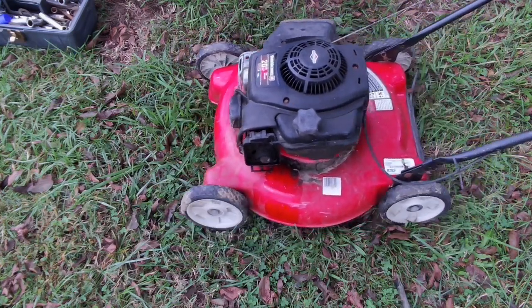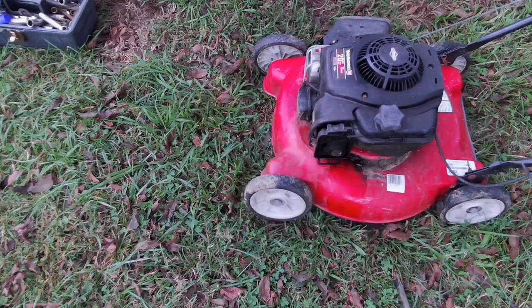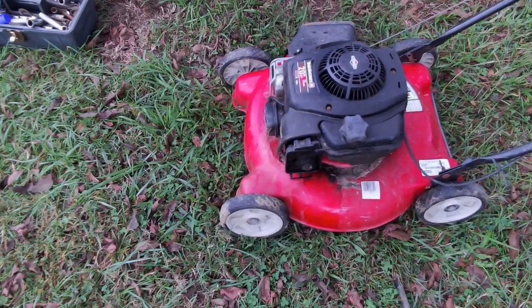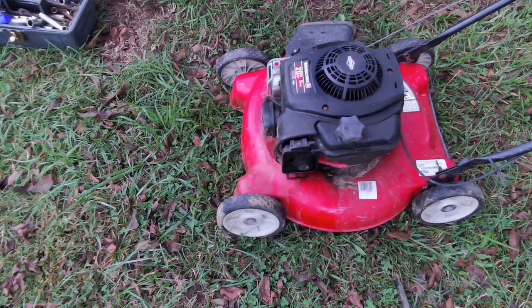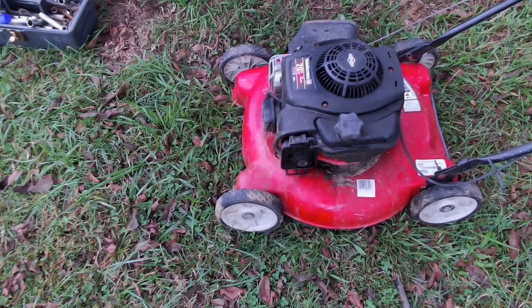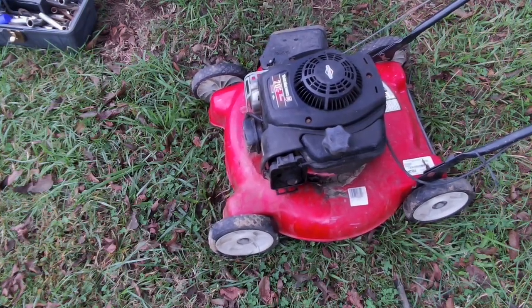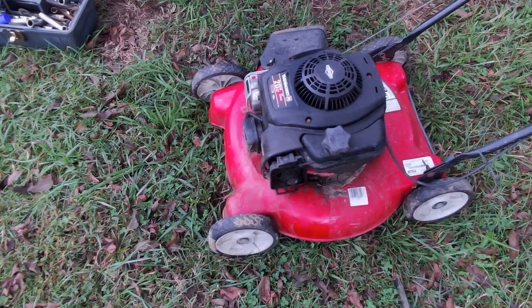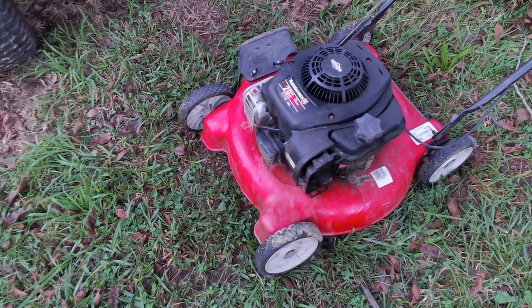Whoa, that just fired. Boom. It lives. Wow, I really didn't expect that engine to run again. That makes me 1 for 2 today. That's good inspiration to check out the Ariens.